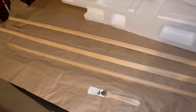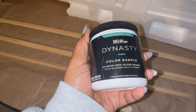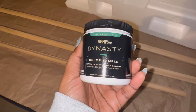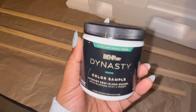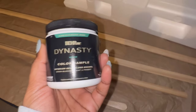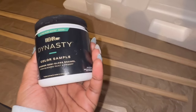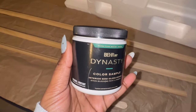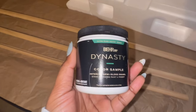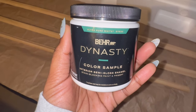Sorry, I'm in the garage and it's really windy today. This is just a sample thing of paint that we picked up from Home Depot. It's like $7. It comes in pure white, just naturally. If you want a different color, that's what the people at the paint station at Home Depot do. They can tint it and change the color. But because I do want it to be white, I just got it as is. So it was super quick.